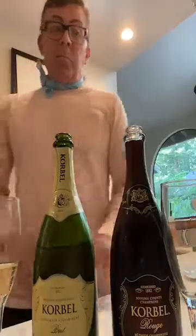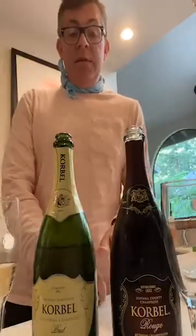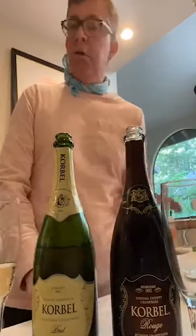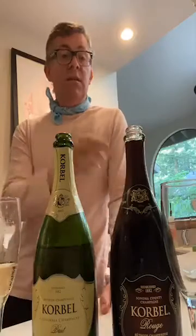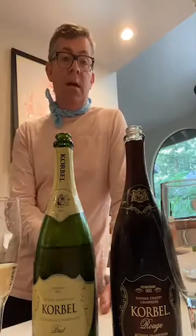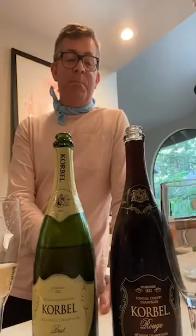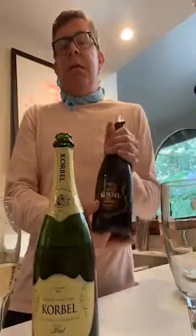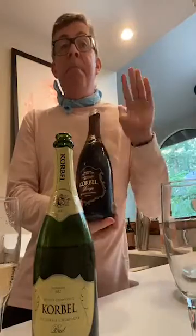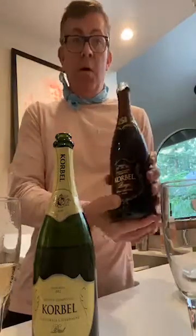Now, you don't see this very often, especially in the United States. Now, in Australia, a sparkling Shiraz is very popular and delicious, and I've had those before, and I tasted this recently, and I loved it, and so I was so excited when Margie sent this my way. So this Corbel Rouge is medium dry California bubbles made from Russian River Valley Pinot Noir grapes.